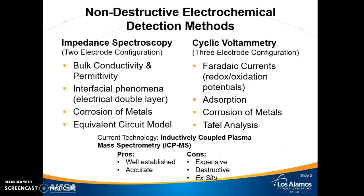In order to non-destructively measure solution properties, we have investigated impedance spectroscopy and cyclic voltammetry. Impedance spectroscopy utilizes a two-electrode configuration and can measure bulk conductivity and permittivity, interfacial phenomena such as the electrical double layer, and corrosion of metals, and we use an equivalent circuit model to extract these. Whereas cyclic voltammetry utilizes a three-electrode configuration and can measure Faradaic currents, oxidation and reduction potentials, adsorption, and corrosion of metals, and Tafel analysis is used to do this.